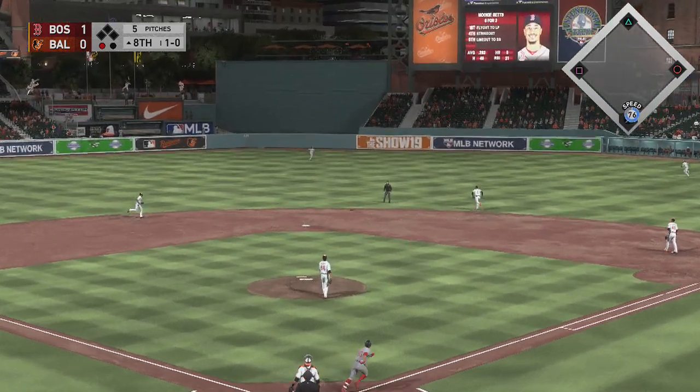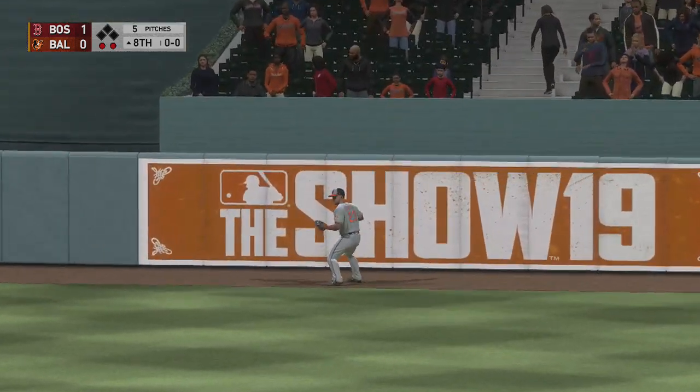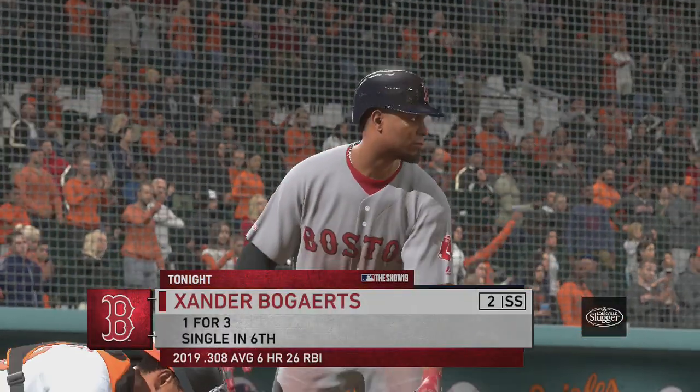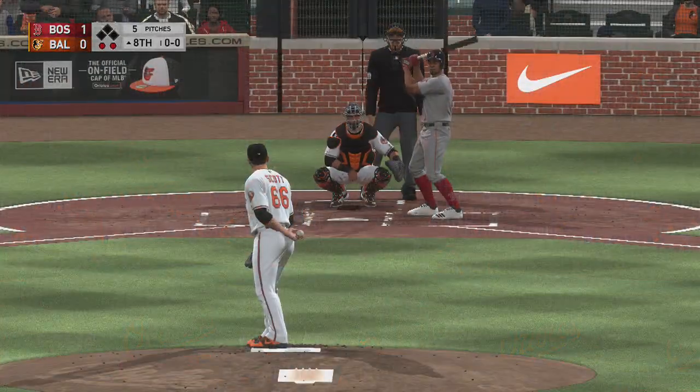Here's a swing and a long drive high in the air and deep to center field. And he will run this one down. A good read off the bat for the second out. Digging in and looking for more, Xander Bogaerts.